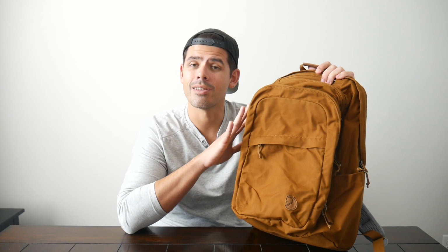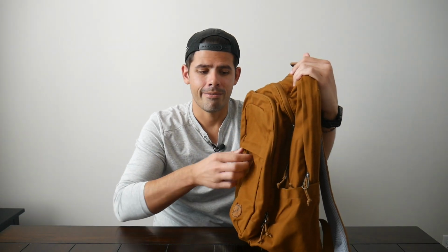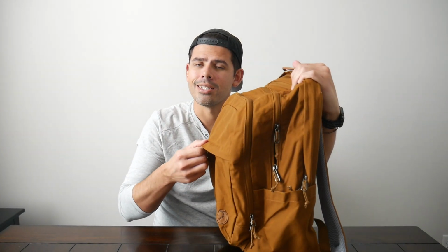I know Fjallraven is very well known for their Kanken backpacks, which I've never been a fan of. It's just not my aesthetic, and the straps on that don't look very comfortable. But the Raven series just offers such a great balance of pockets. There are so many different organizational options for anything that you might need. It's offered in two sizes. There's the 20 liter if you want something a little bit smaller, and this 28 liter version that I have here, which does tend to stick out quite a bit.